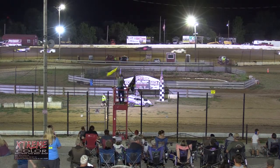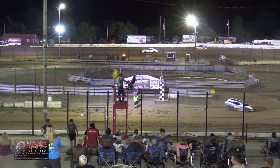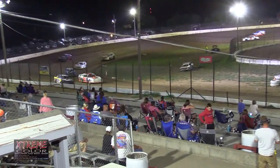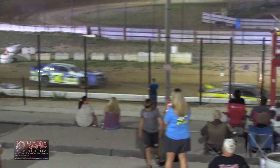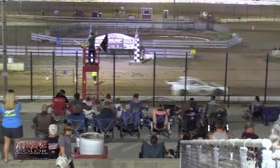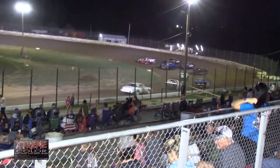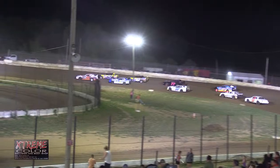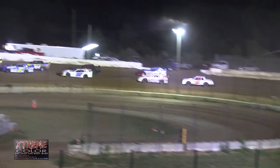On the pole going to be the 44, James Niswanger. Outside of him, the 67 of Devin Irvin. Second row inside the 70 of Dustin Weiland. Outside the 67 junior of Shane Irvin. Third row inside the 77 of Jeff Dowdy. Outside the 77H of John Sherry. Fourth row inside the 4X of Charles Baldwin. Outside of him, the 4G, Gary Clark. And the fifth row inside the C10 of Craig Gibson.